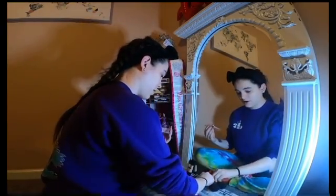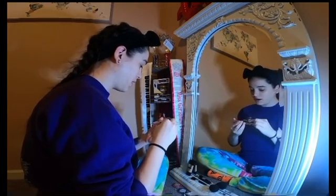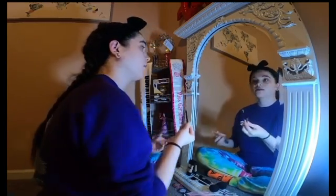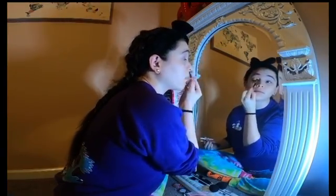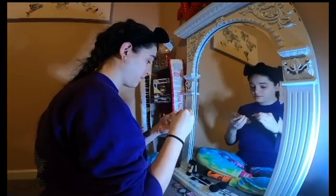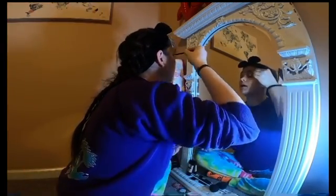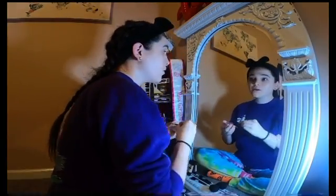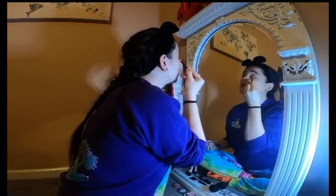Take one of our brushes that we got. And again, I am no expert. I don't know anything about blending or anything like that. I'm just going to place the lighter color on my lid. We see nothing. Yeah, not really any pigment. You can build and build and build, and I don't think you're going to see much pigment.